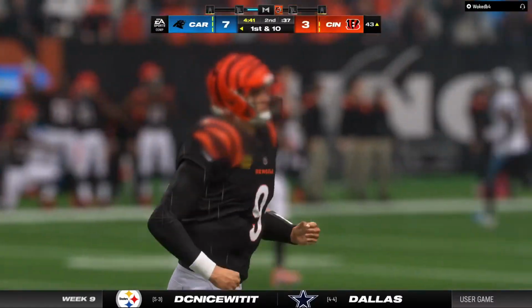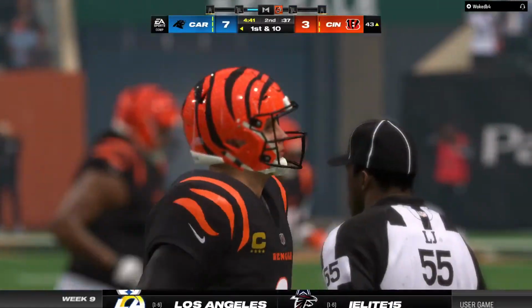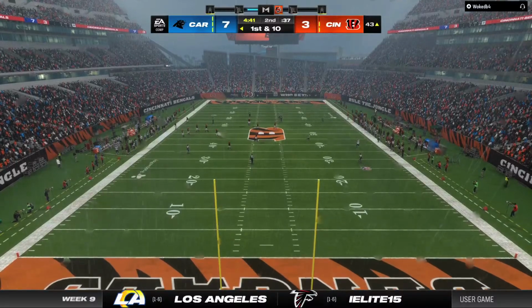Boy, a curious decision to go for it. Doesn't pan out, and that will force a turnover on downs.